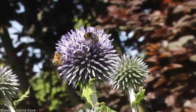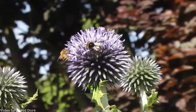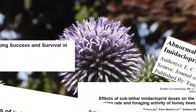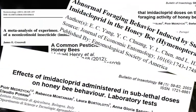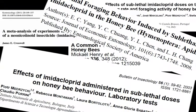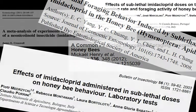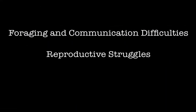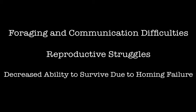insect destruction. While honeybees are not the targeted organism of imidacloprid, they are still exposed to the insecticide during nectar retrieval. Multiple studies have been done on the effects of this pesticide on honeybee populations. While these studies do not conclude that imidacloprid is the sole cause of honeybee death, they do provide evidence that this pesticide disrupts several essential behaviors. Foraging difficulties, reproductive struggles, and decreased ability to survive due to homing failure have all been listed as legitimate concerns for health in both individual bees and entire colonies.